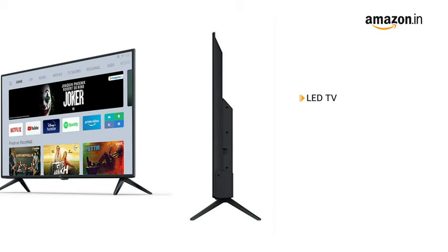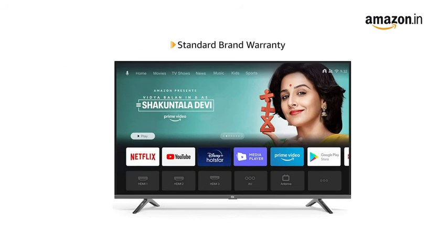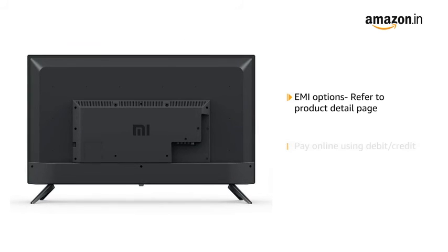This LED TV comes with tabletop stand, installation manual, warranty card and remote control. The TV comes with standard brand warranty. For EMI options, refer to product detail page.